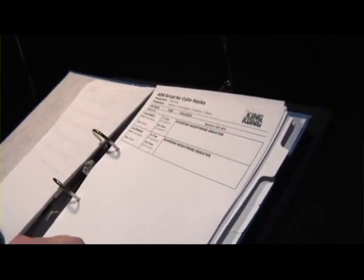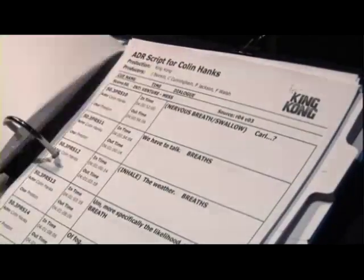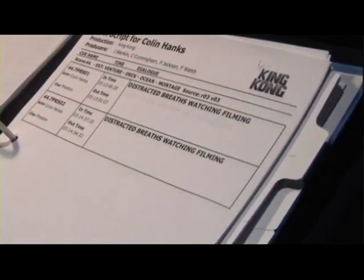Breaths arriving with camera. Feverish nightmare breaths. Breaths while lost in thought. Concerned breaths. Breaths looking around for source of gunfire. Distracted breaths.